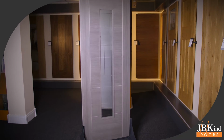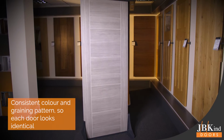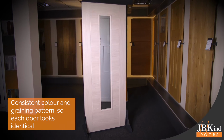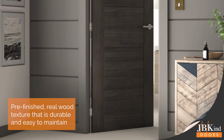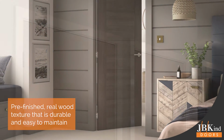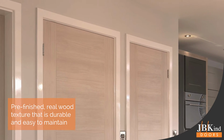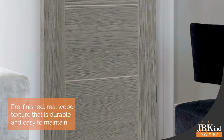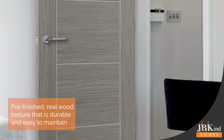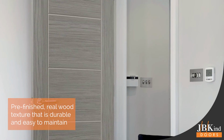Laminate internal doors offer a consistent colour and graining pattern that means each door looks identical. Pre-finished and ready to fit, the realistic texture of laminate feels like real wood, and it is very durable and easy to maintain.